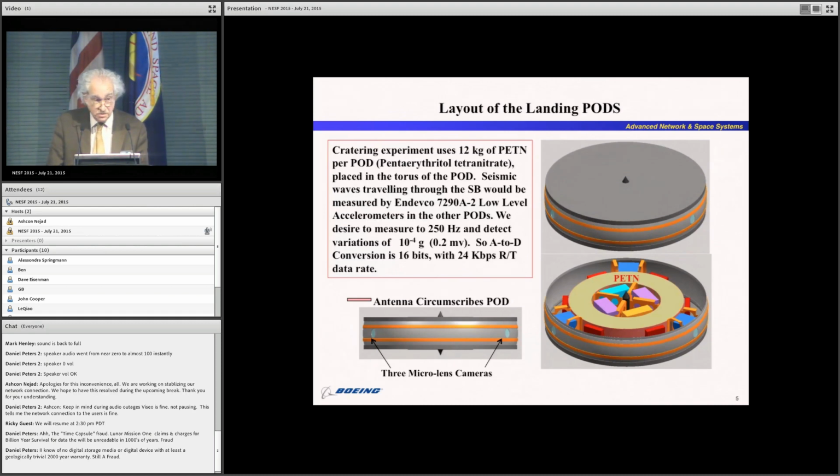That detonation would actually send seismic waves through the small asteroid so that you could get the seismic data with the other two or three with their accelerometers. But before you have that detonation, you could use the micro lenses, which are shown here in these little blue dots, three on each side, to really characterize the regolith very carefully. We also have band antennas that could transmit the data back to the carrier spacecraft.